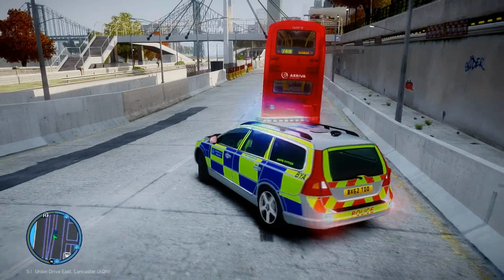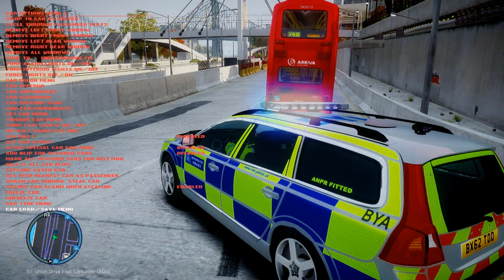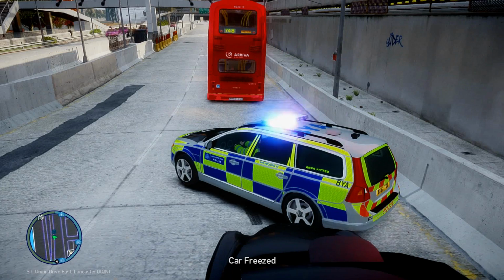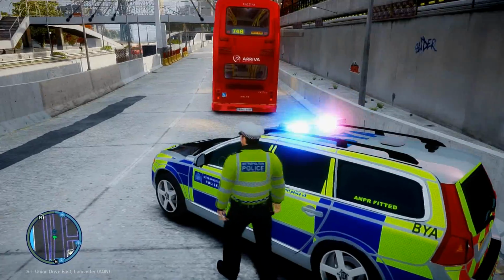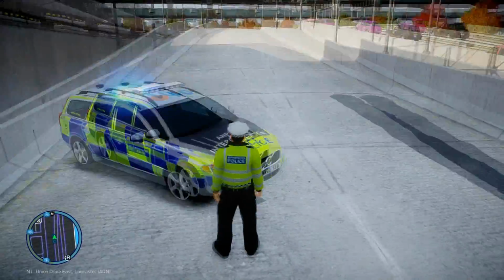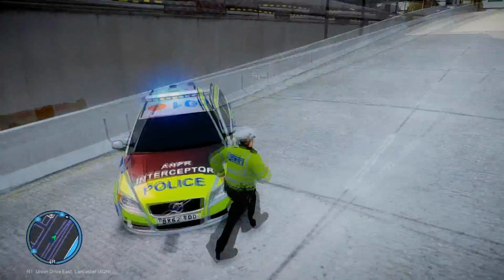So what we're going to do is we're going to go into a fend-off position. You don't want to have any space behind the car, and so you want to try and obviously not be completely side on, but you want to be at a good angle so that the cars will go past you. As you saw there, that taxi came up behind me. He didn't hit me, nor did he try and ram me. He went round me. So we're in a fend-off position here.